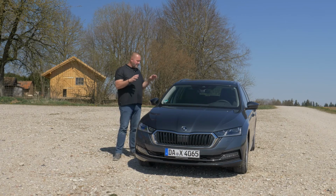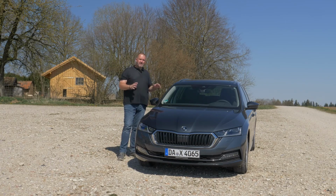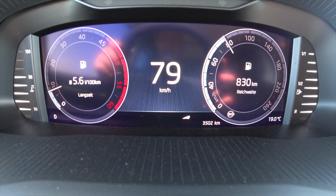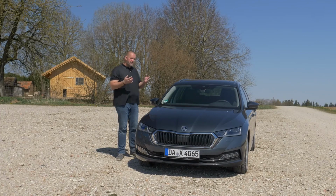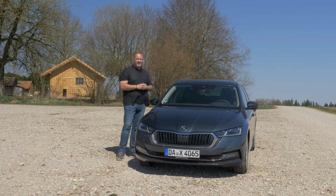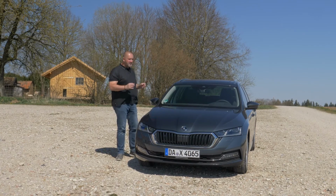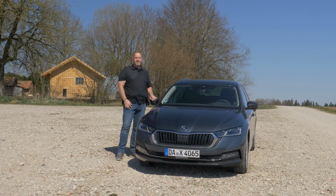But one of the biggest pluses with our test car is the engine. The 150 horsepower diesel, the consumption is absolutely great. It only took between 5 up to 6 liters on average, which I really do like and which I do not see every day with such a size of a car. And what the new Skoda Octavia definitely proves is that this is the next generation.